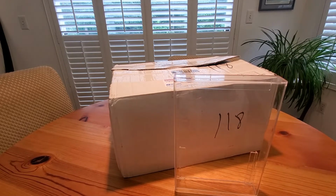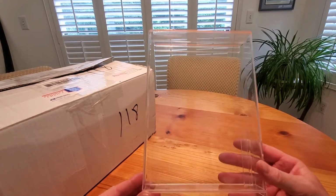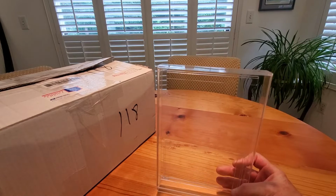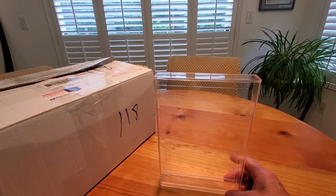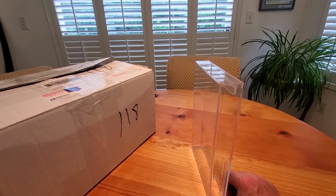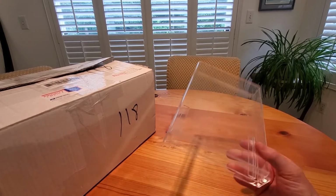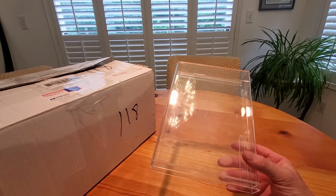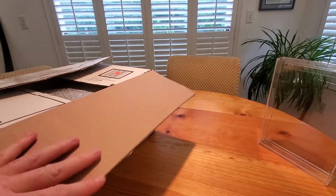All right, let me have a look at this. Yeah, it looks like a nice case. So I bought this for about half the cost of a new GW acrylic card back case. So yeah, oh, there are a few scratches in it I see now, but not bad. All right, let's get into this box.